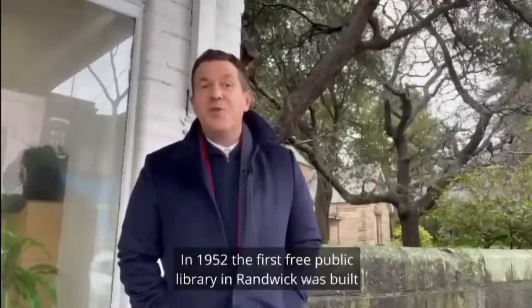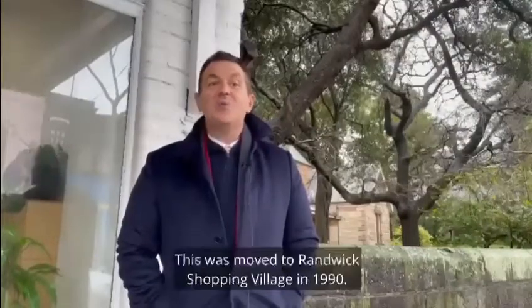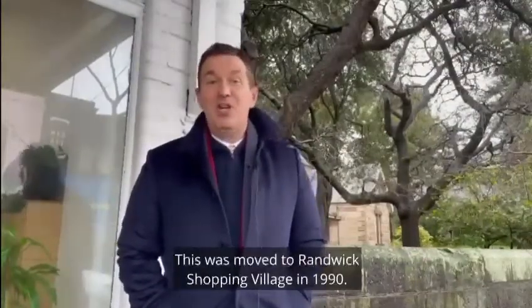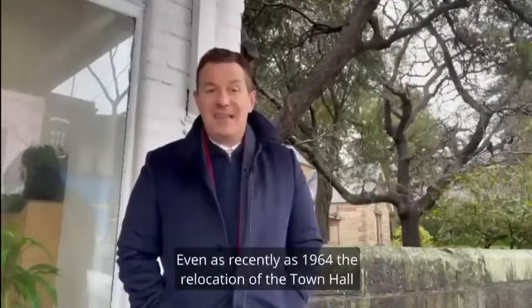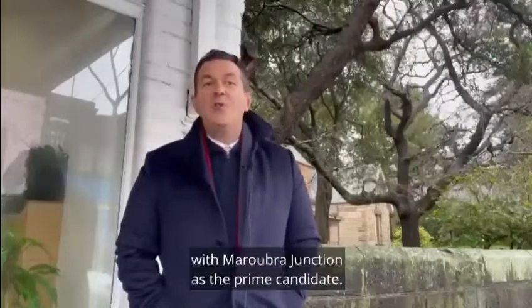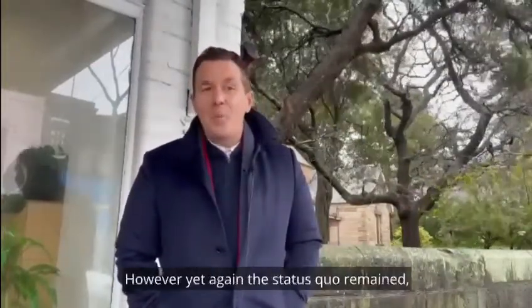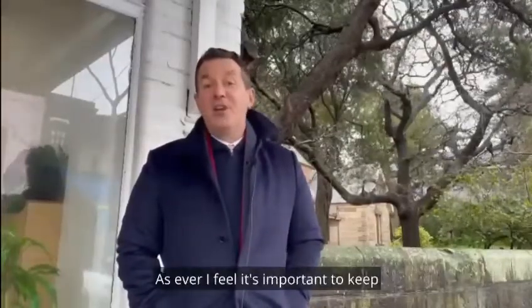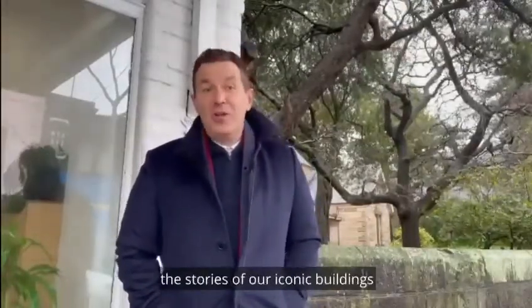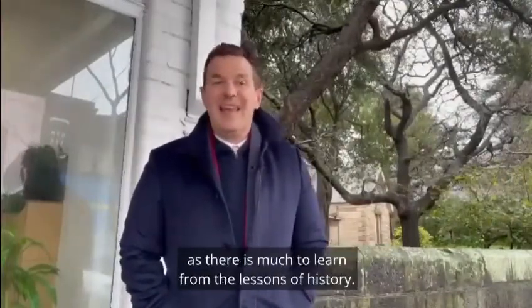In 1952, the first free public library in Randwick was built next to the Town Hall. This was moved to Randwick Shopping Village in 1990. Even as recently as 1964, the relocation of the town hall was back on the agenda, with Maroubra Junction as the prime candidate. However, yet again, the status quo remained, though renovations and additions have been ongoing over the post-war years. As ever, I feel it's important to keep the stories of our iconic buildings and people in the spotlight, as there is much to learn from the lessons of history.